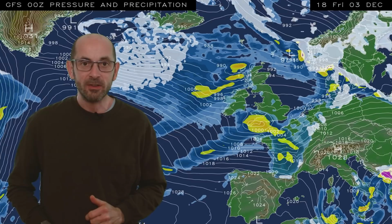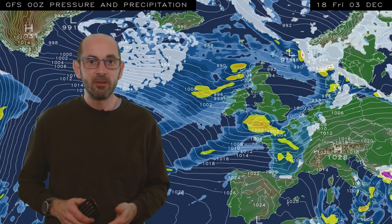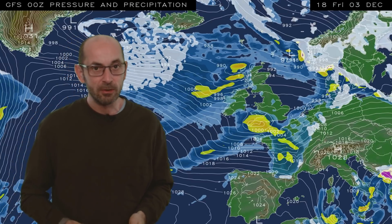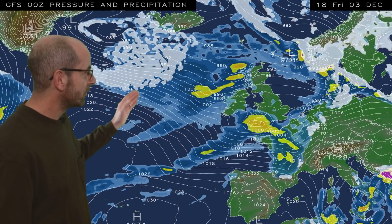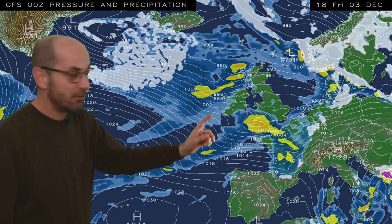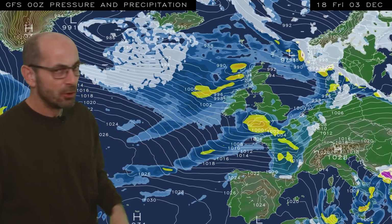Well, I'll start by taking a look at the short term. This animation runs from 18 GMT, Friday the 3rd. And at the outset, it's very much an Atlantic-driven pattern. We've got winds coming in from the west across the UK. There's an area of low pressure just to the south running eastwards. And all in all, it's quite unsettled. And that theme continues through the next few days.